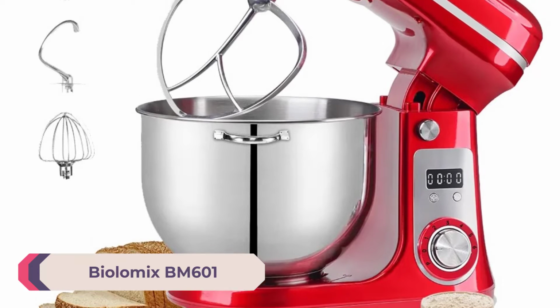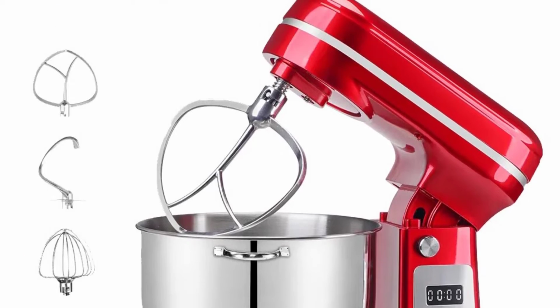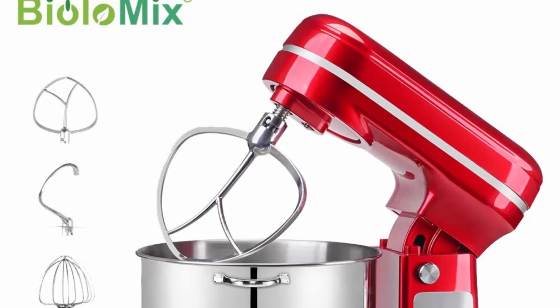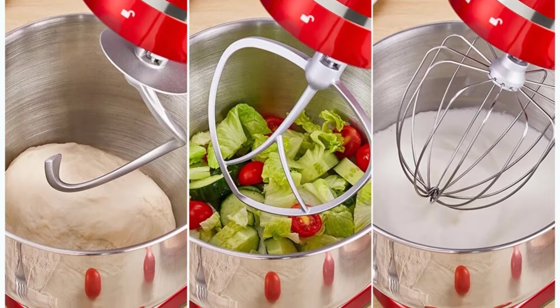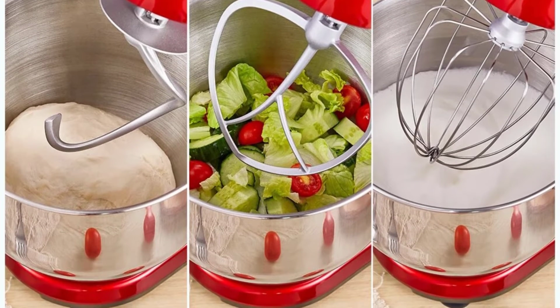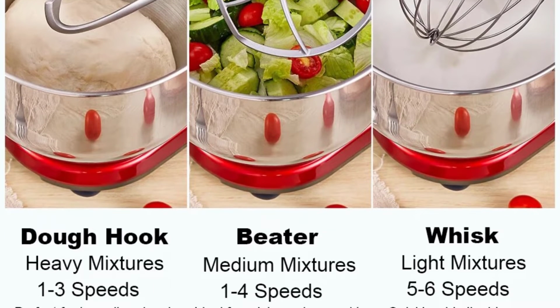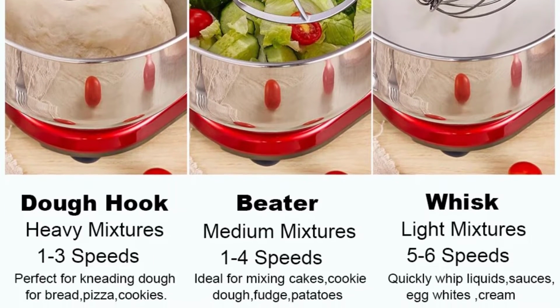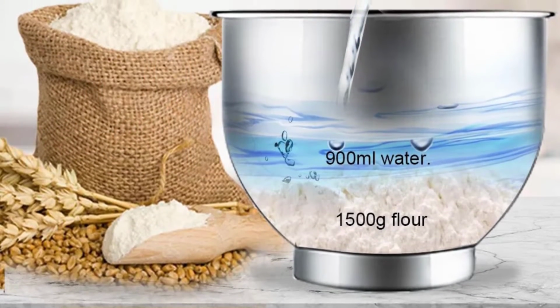The 1200W motor of this stand mixer is a powerhouse. It effortlessly tackles even the toughest mixing tasks. From kneading thick bread dough to whipping up delicate meringues, it does it all without breaking a sweat. With 6 speed settings, this mixer offers excellent control over your mixing tasks. Whether you're gently folding in ingredients or beating at high speed, the BM601 provides precise adjustments for every recipe.